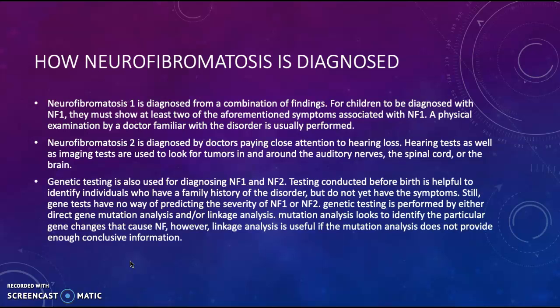Genetic testing is also used for diagnosing NF1 and NF2. Testing conducted before birth is helpful to identify individuals who have a family history of the disorder, but do not yet have the symptoms. Still, gene tests have no way of predicting the severity of NF1 or NF2. Genetic testing is performed by either direct gene mutation analysis and/or linkage analysis. Mutation analysis looks to identify the particular gene changes that cause NF. However, linkage analysis is useful if the mutation analysis does not provide enough conclusive information. So basically, use one test. If the one test doesn't work, go back to the other one if you don't see a lot of information.